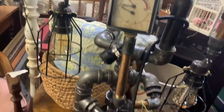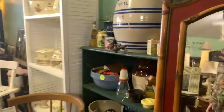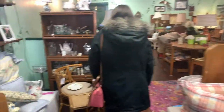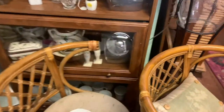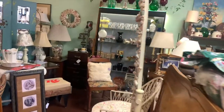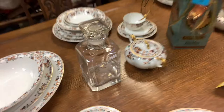I like those light bulbs in there. Some kind of gauge, an altitude gauge. Can make some iced tea. Interesting stuff. Look at this guy. Cute. Ooh, a lot of Pyrex down there. Really? Yeah. Like little cups. We have that one too. Cool stuff though. Nice set of Haviland china, which is very cool.